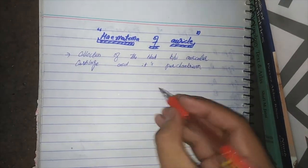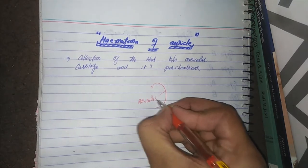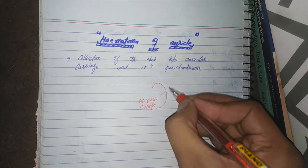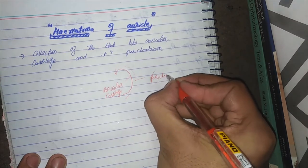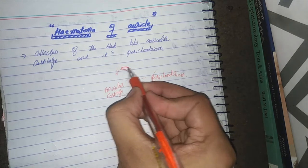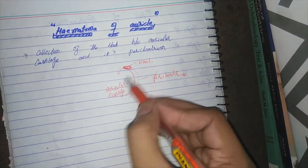Now, let's see. Let's suppose this is auricular cartilage, and now around it there is perichondrium. Now, between these two, when there is a collection of blood, this is blood. This is called hematoma of auricle.